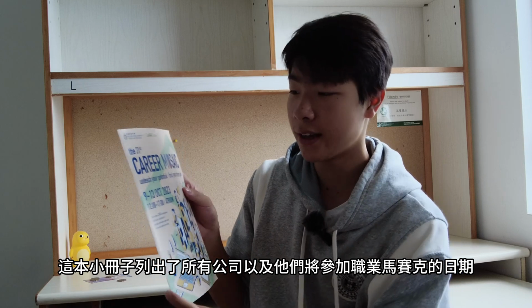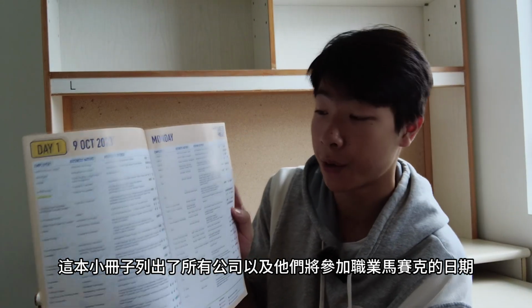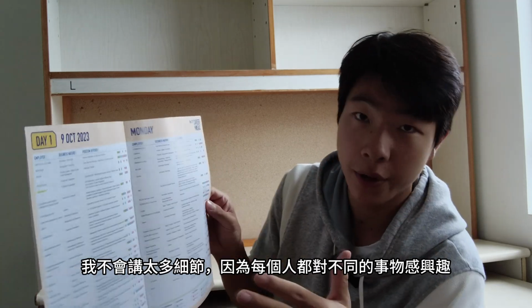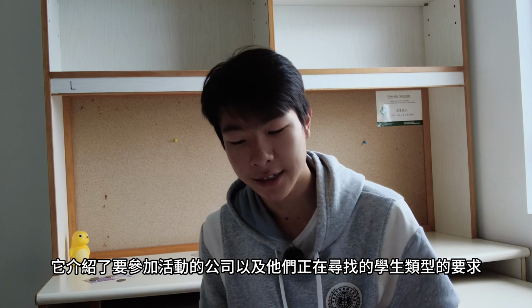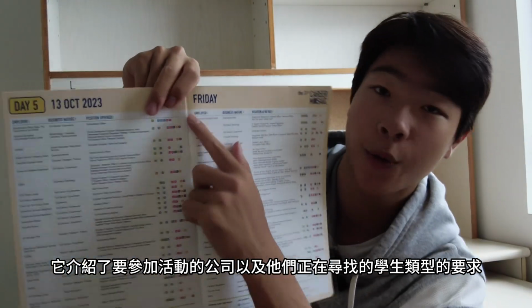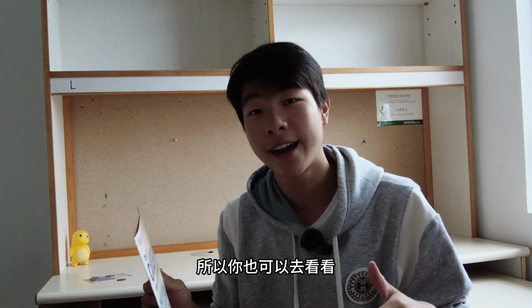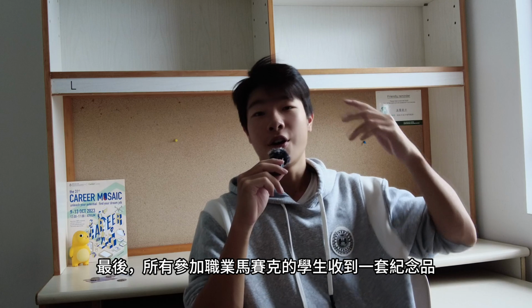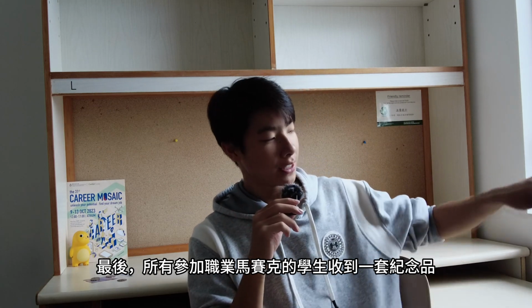Now, this booklet has the list of all the companies and dates for when they will be coming to the Career Mosaic, but I won't go into too much detail because everyone is interested in different things. It basically just states all of the different kinds of companies and the requirements for what types of students they are looking for. So you can go check that out as well. Link in description below.